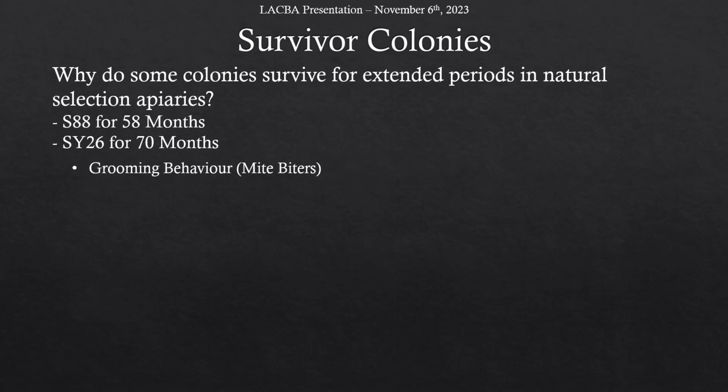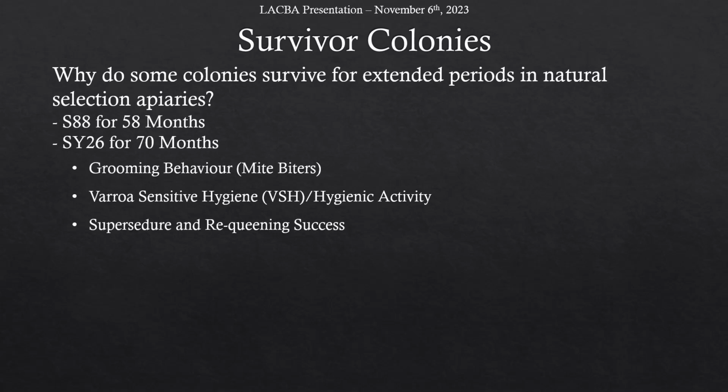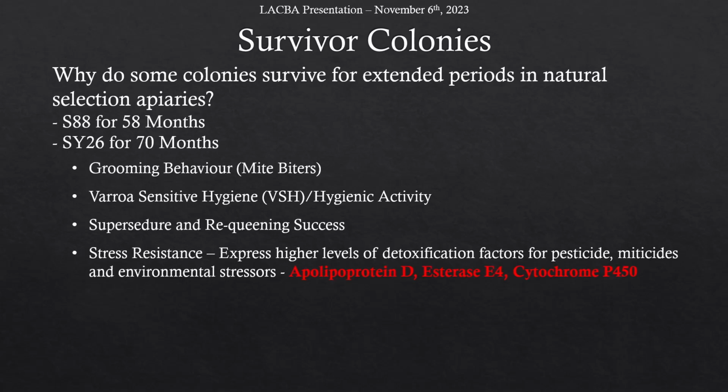Grooming behavior, we've shown that bees can damage and destroy mites by biting. We have pictures of that. VSH activity, which Varroa sensitive hygiene really has to do with bees removing non-reproductive mites in the brood. And supersedure and requeening success, that is part of the story, because successful requeening means a colony survives. Stress resistance, we see higher levels of proteins involved in detoxification factors and environmental stressors.